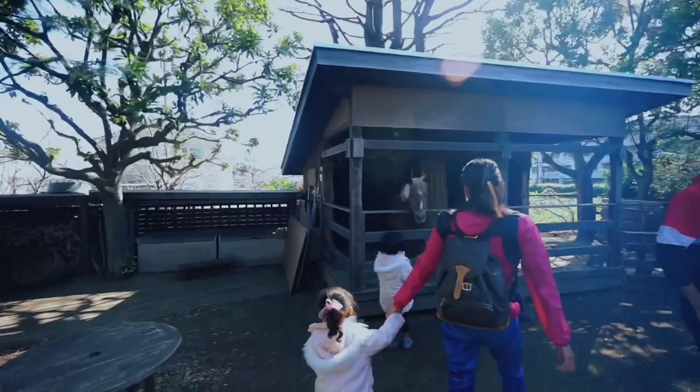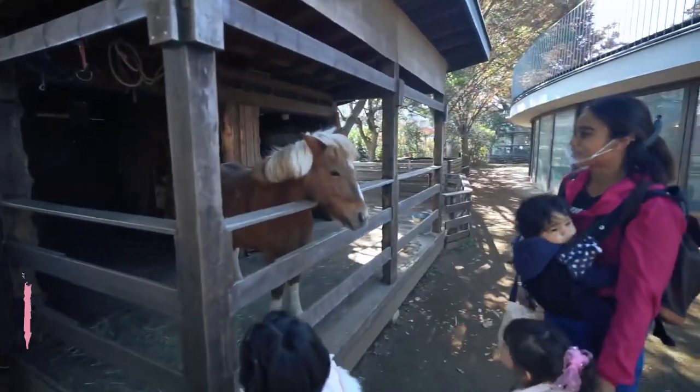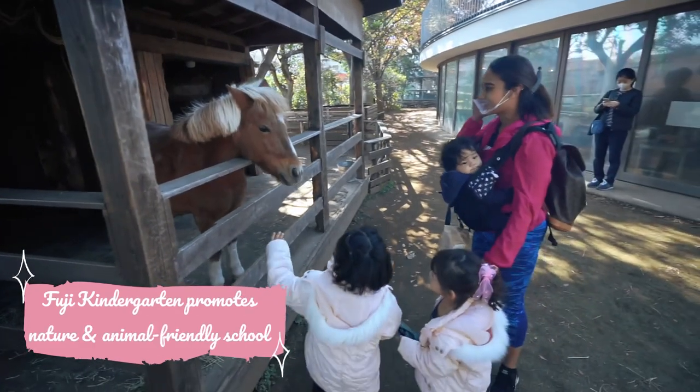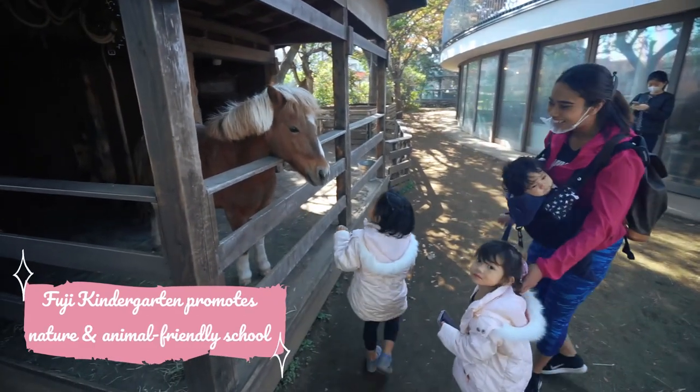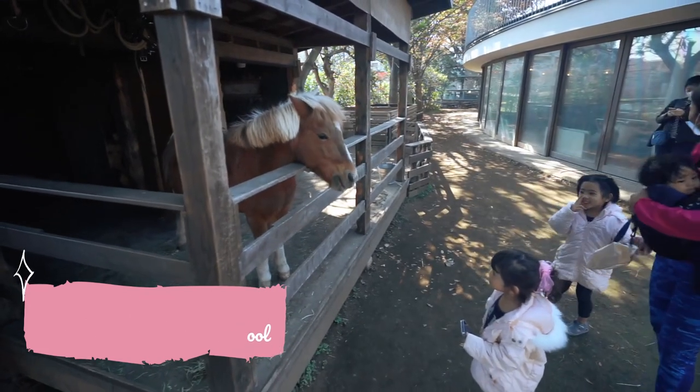Right? Oh! Diba? Naman ka nakita ng kindergarten na may horse. Horse ba to? Donkey? Oh, my God! Look! It's a horse! It's a horse!